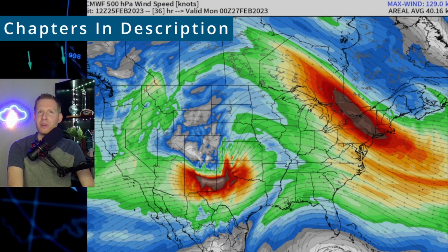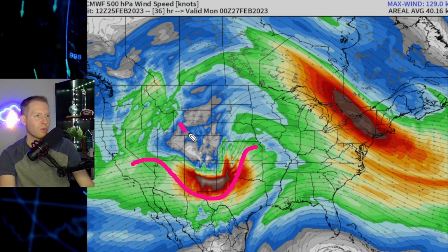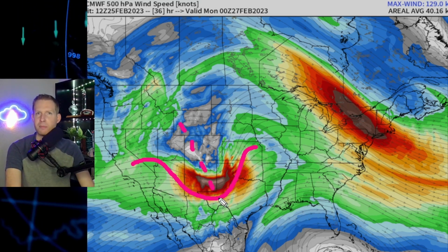So let's get to it. We're going to start by looking upstairs at the 500 millibar wind speeds. It's the wind speed about 15 to 20,000 feet above your head. And you clearly see our negatively tilted trough that gets everything going, oriented back to the north and west. This helps to maximize the difference in temperature to really increase the instability, increase the severe weather threat.